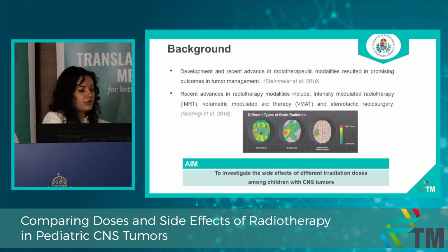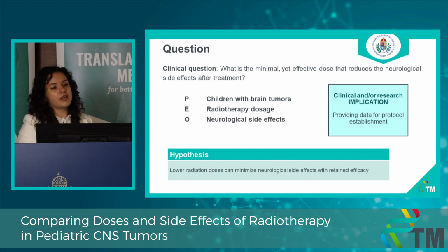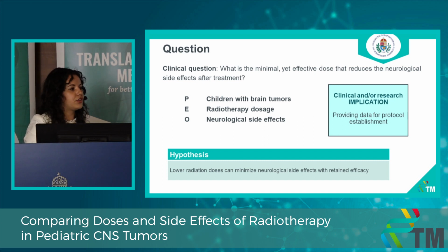In this project, our aim is to investigate the side effects of different irradiation doses among children with central nervous system tumors. The clinical question is, what is the minimal yet effective dose that reduces the neurological side effects after the treatment? We are enrolling children with brain tumors from the National Childhood Cancer Registry, comparing radiotherapy dosages and measuring the neurological side effects.